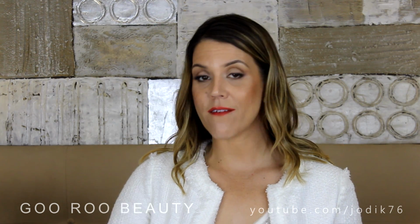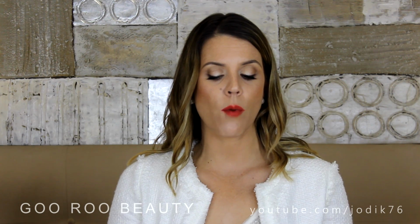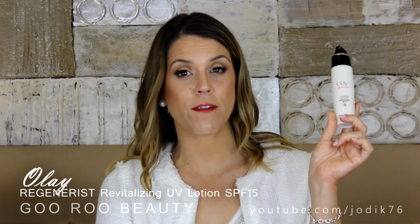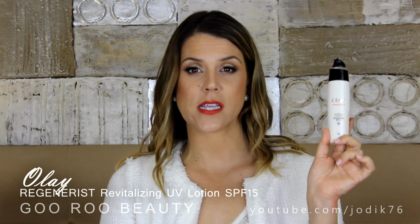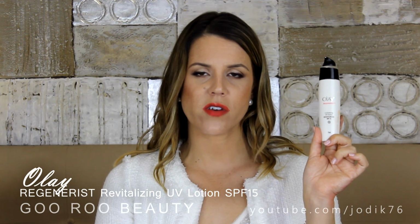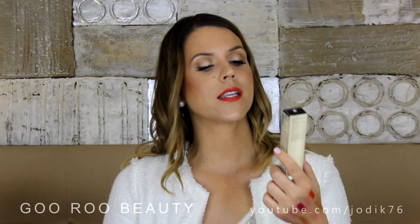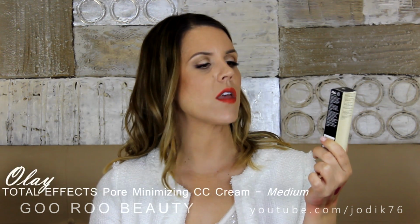A product that I have now switched to that I'm really enjoying a lot more is the Olay Regenerist Revitalizing UV Lotion Moisturizer, and this has SPF 15, but it is definitely lighter than the other SPF 30, so I am enjoying this one a little bit better under my makeup, and I'm still keeping with the Regenerist line and getting the same benefits from the Regenerist ingredients here, so I feel like my trial is still a pretty fair one.